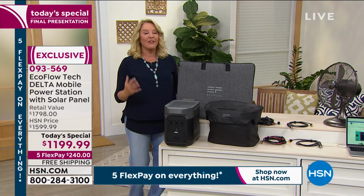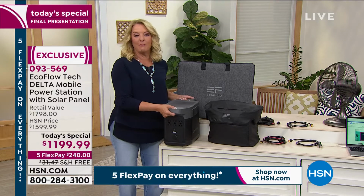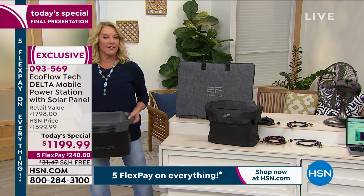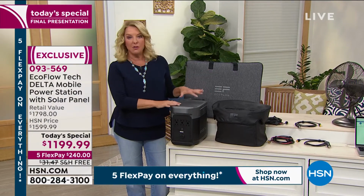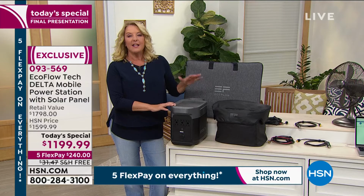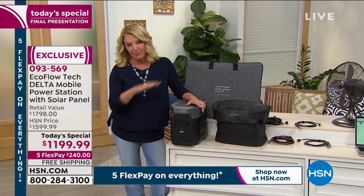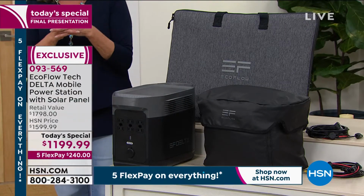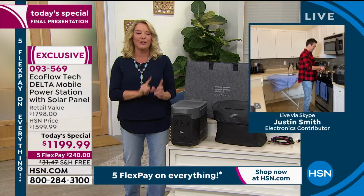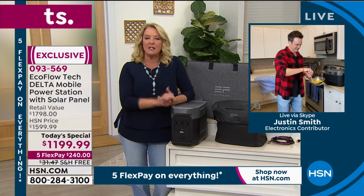Now, as I mentioned, we have a lot to show you because I promise you, this unit, it's portable, you can move it, you can take it in the car, you can take it tailgating. If it's an emergency, you've got power anywhere you go at any time you need it. This unit is on sale right now with the last couple hundred left before it's completely gone. So Justin's joining me. I know he's gonna blow you away because you're really gonna see how unique this truly is. Justin, what do you think are some of the absolute keys to this and why it's been so successful today?